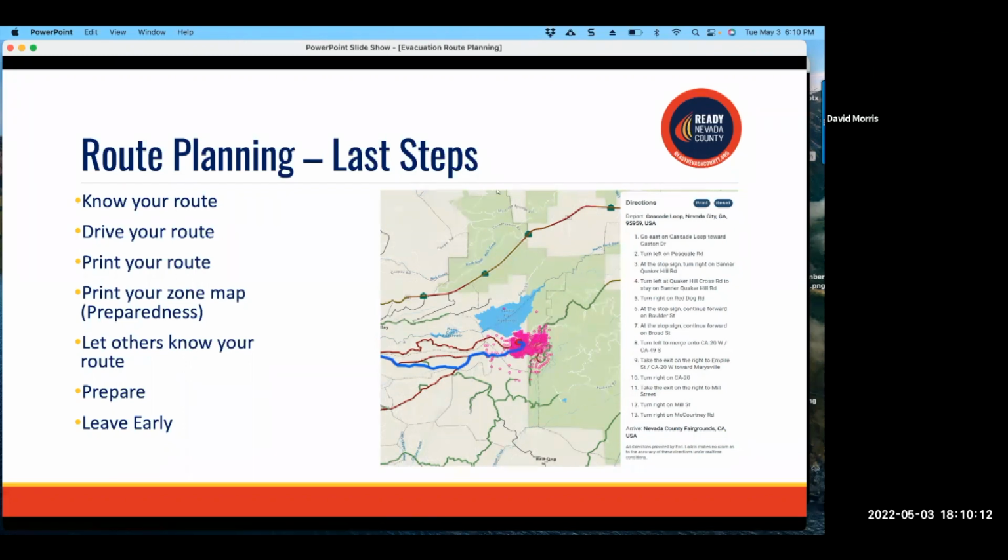Print your zone map. If you go to readynevadacounty.org, under the preparedness bucket, there's a whole bunch of stuff you can do as you prepare for a fire. What we've done is put together a county map which has all of the zones on there, and you can take it with you. You can keep it right in your car, keep a copy in your house. It's a good tool.